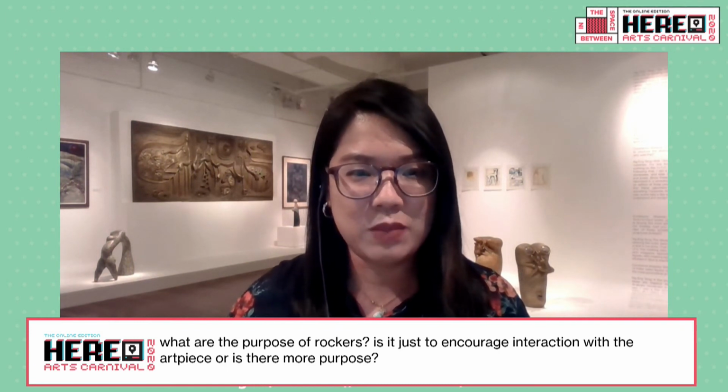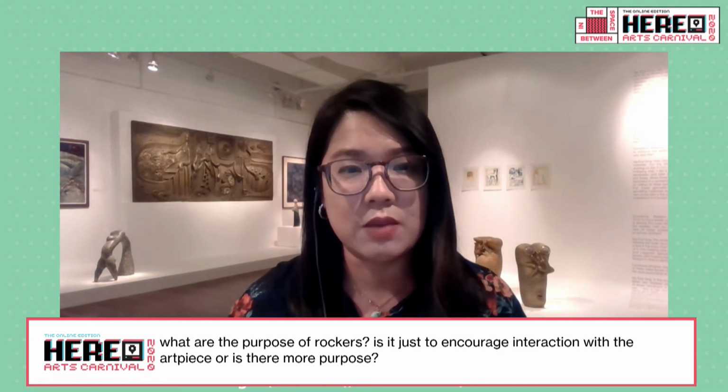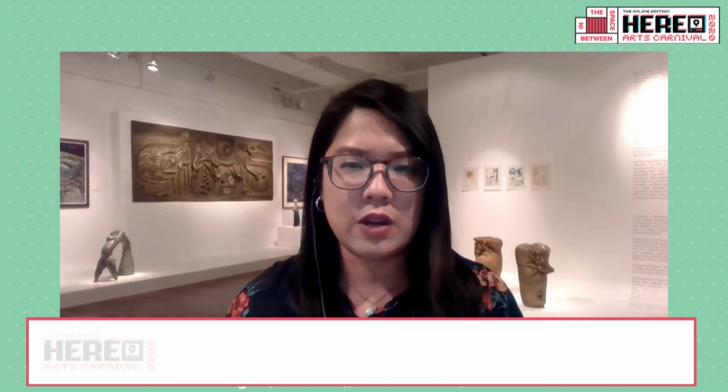The question is, what is the purpose of the rockers? Is it just to encourage interaction with the art piece, or is there more purpose? I think primarily, yes, it is to encourage interaction with the piece. Eng Teng also had a very playful style to these works, and he wanted to explore that through the rocker series. Is there more significance to that?